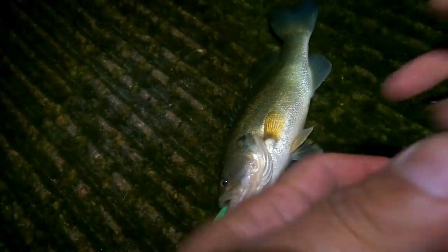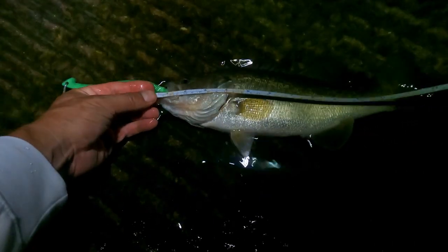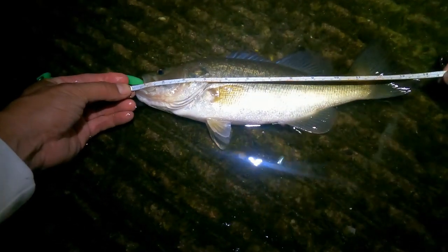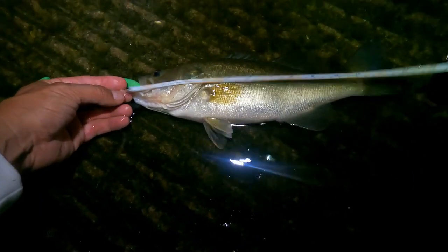Nice one. Let me just get a, I'm not getting the weight on that one. Kind of small. I am gonna get a measurement on them though. Ooh, look at that one. All right, we're going bottom lip to back tail for under 14, 13.375. Nice. Look at that.